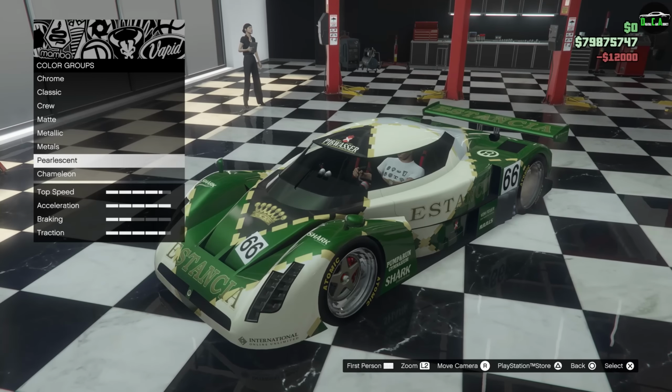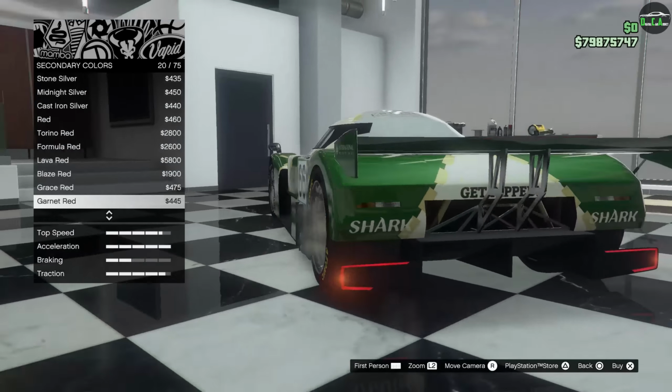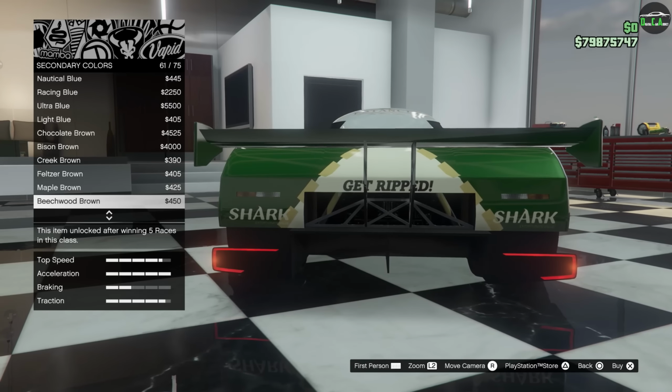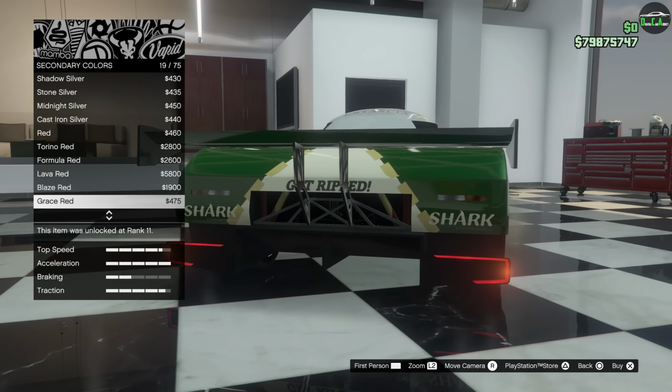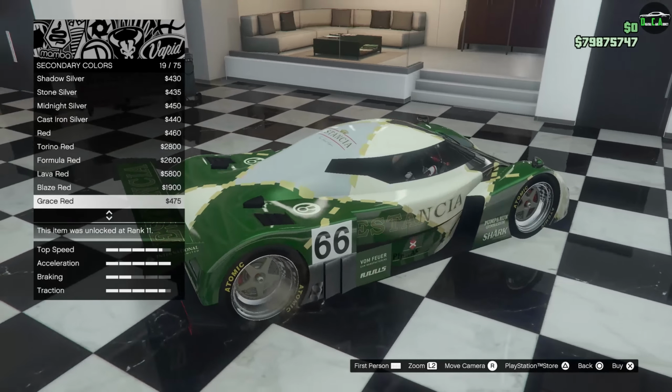Pearlescent. I'll just leave that the way it is. Secondary. So on this car, it's really weird. It's the chassis back here, kind of like the rear portion, but not the entire thing, just that part of it you can see changing. Very strange. But I think when we open the rear compartment, it should show more, if that even opens. I really can't remember.